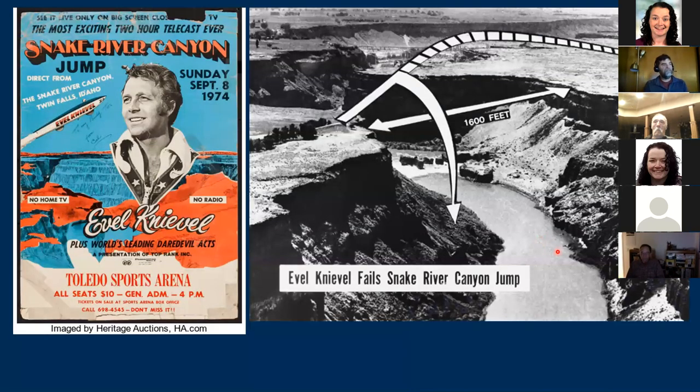Of course, these constrictions have motivated other types of activities in the Snake River Plain as well, like Evel Knievel's famous failure to jump over the Snake River Canyon near Twin Falls. I think he broke a few bones in this attempt.